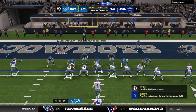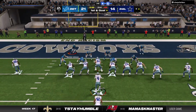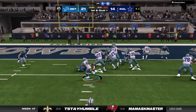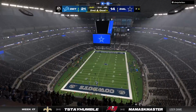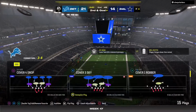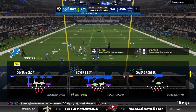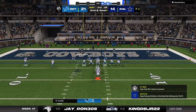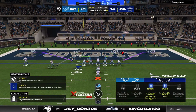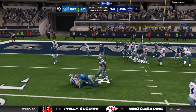A chance now to get even before the break as they come up first and goal. Vaughn. And he gets halfway there from the 4 to the 2 on a gain of 2. The Lions will use the first of their timeouts as they stop it with 27 seconds remaining here in the second quarter. Two of their 3 red zone trips so far they've come up empty on. They'll look to reverse that trend on second and goal.